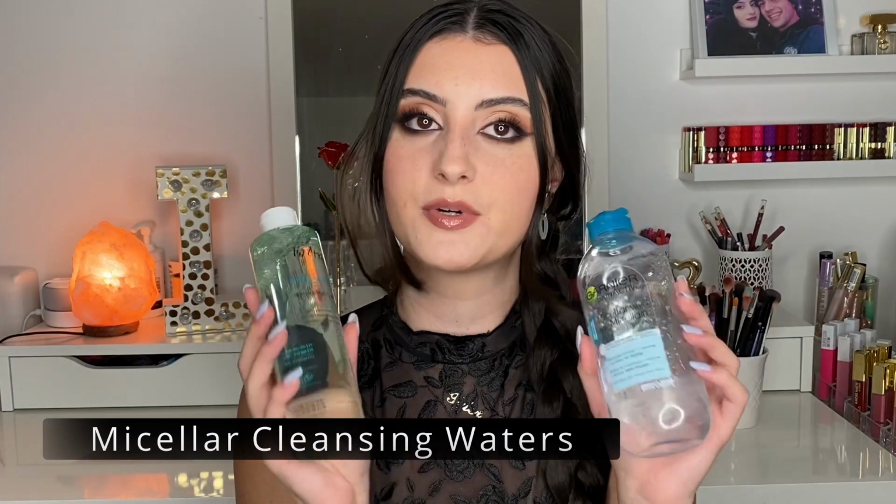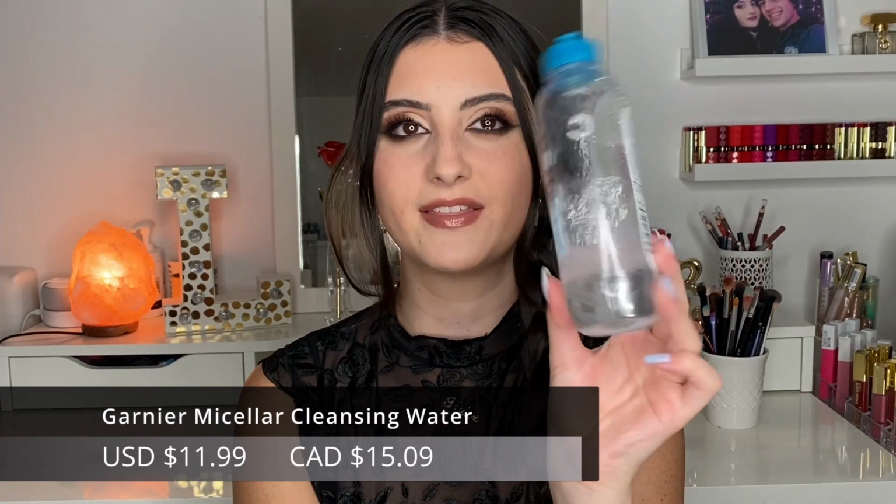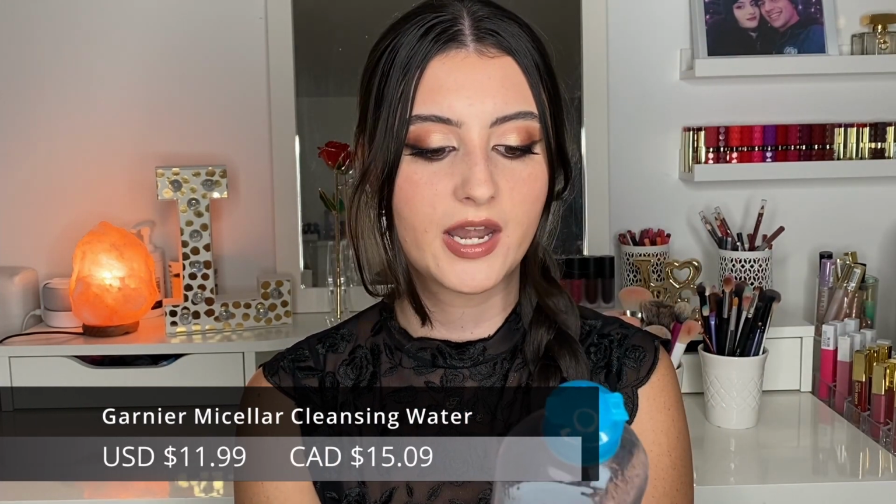I have two right here, which I just have on hand. First, the Garnier Micellar Water. I think this is a good drugstore option, and it's really light on the skin, doesn't leave an oily residue, and I do see a lot of people using this type of makeup remover with cotton pads.